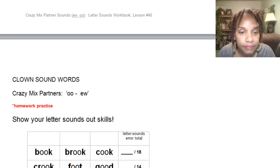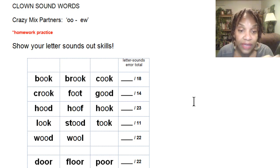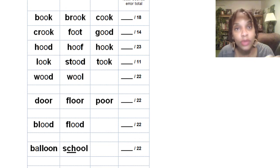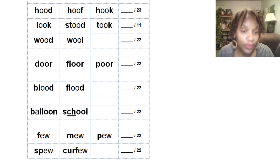Moving right along. So, this is the second part of your homework where you're going to show your letter sound out skills. But in this particular activity, the partner O-O is clowning around. So in the very first half, it's making that grunting, that caveman sound. Ooh, ooh, ooh. And then the second part, it's clowning around saying O. The next part is it's making the O sound. And then the next part features letter sounds or partners that are clowning around in the O-O sound. And then the very last part of this part of your homework is where the E-U is saying you.